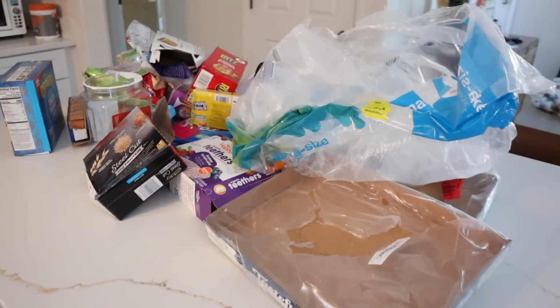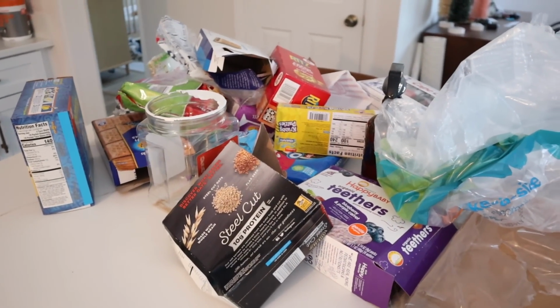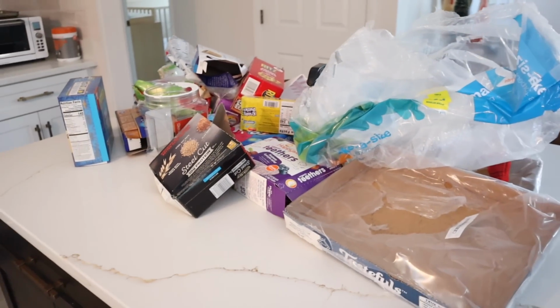This is all the excess packaging that I was left with, so I'm just going to break all this down to get put into recycling, and then I am done. I am truly shocked that I was able to get done everything that I wanted to do today. I wanted to do the pantry, the fridge, and that little closet, and everything is looking good and organized and decluttered, which is just the best feeling, especially as we head into the new year. I really, really get that urge to declutter.